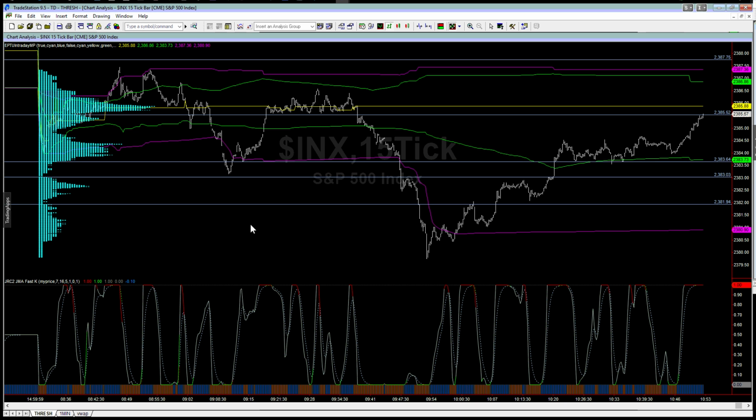And I've not done that. I don't see any need for it. This is doing the job. But you could do that, and that would be interesting to compare if we had the data. We don't. But this is more than adequate in my estimation to at least identify these low volume nodes, as well as a very accurate market profile.